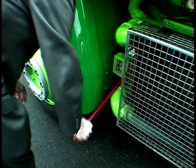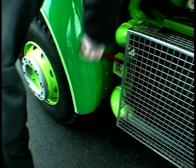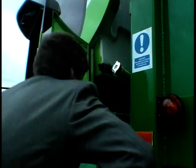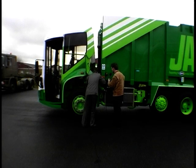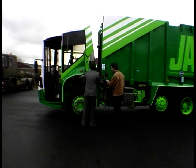And there she goes, beginning to tilt now. There you go. And that, of course, gives easy access to the engine, and you can be working on the engine as well. How far does the cab actually go over? Well, actually, I think it tilts to 50 degrees in total.